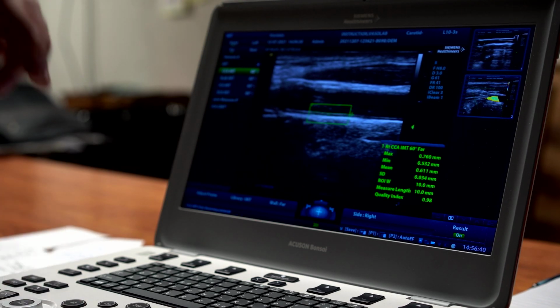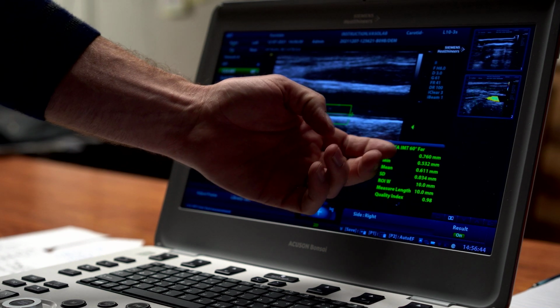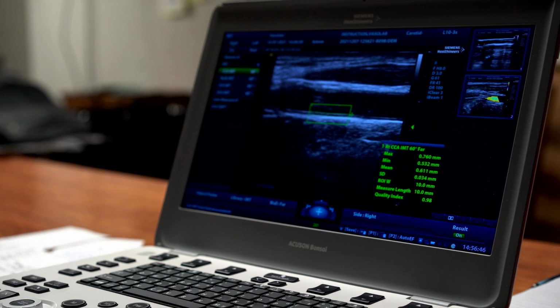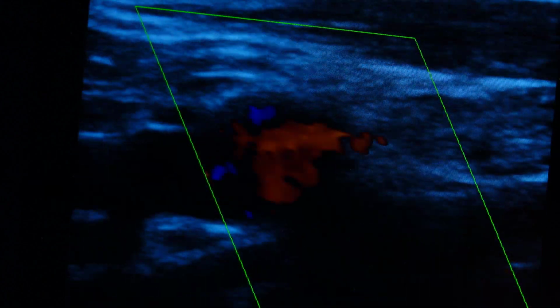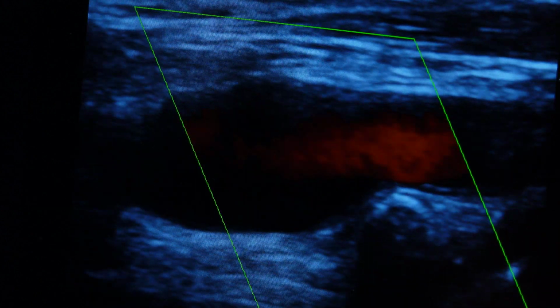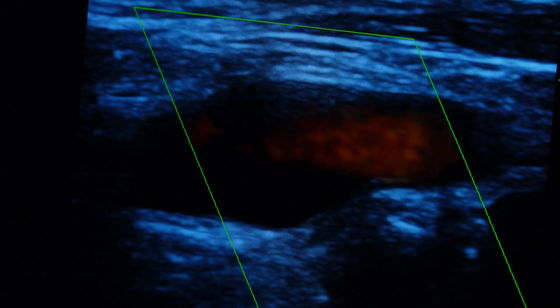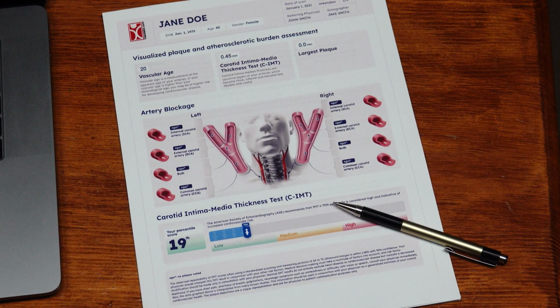Vasolabs CIMT screening shows you the health of your arteries by measuring the thickness of the intima media layers and the size and locations of plaques. CIMT also pinpoints where they are in your arteries and can provide a hint of how dangerous your arterial damage may be. Vasolabs gives you a report with these measurements.